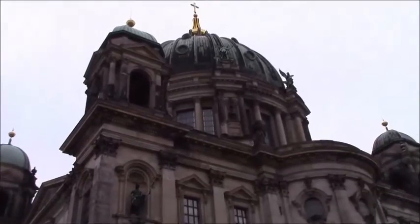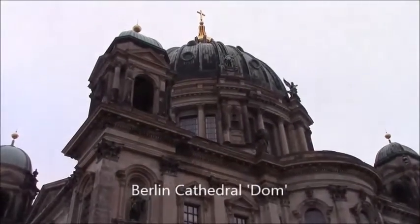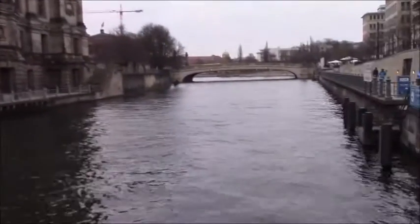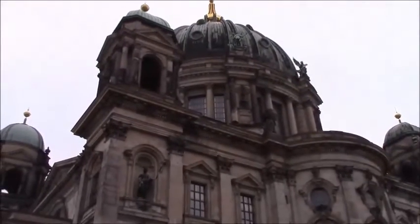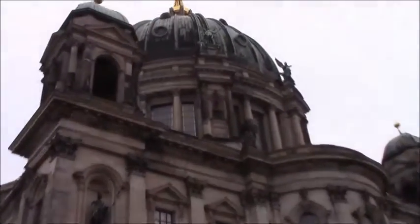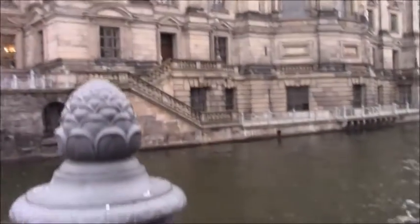So guys, I found one of the Berlin landmarks and I can't remember what this place is called. I'll try and put a caption with the title when I find out, but it's right on the river here and it just looks stunning. It's just like a gothic medieval looming tower of doom. I love it. It's my kind of thing. It looks really dark. Look up there, you see all the sculpture thingies up there. That looks amazing. I'm impressed with that.